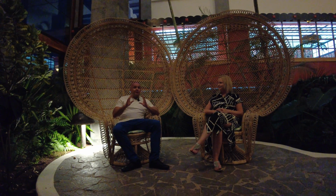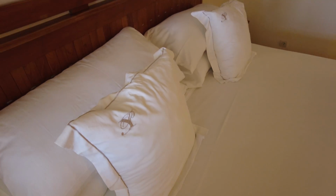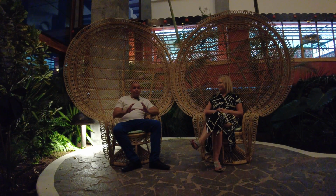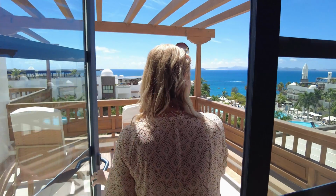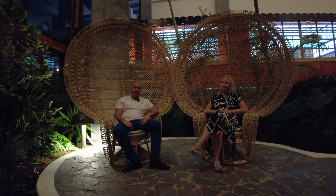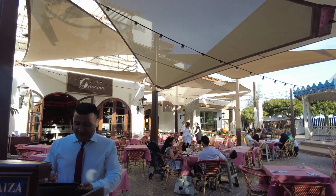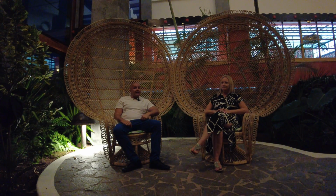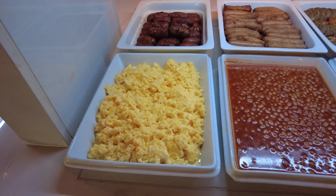We're going to show you first views of the room as we walk in. You can see the excitement on Mrs TravelON's face. We're going to show you around the room, the incredible views, the pool in the day, and all around this place at night. You're going to see all the different restaurants as well. There's loads of different restaurants here. And we're going to take you for dinner and breakfast as well.